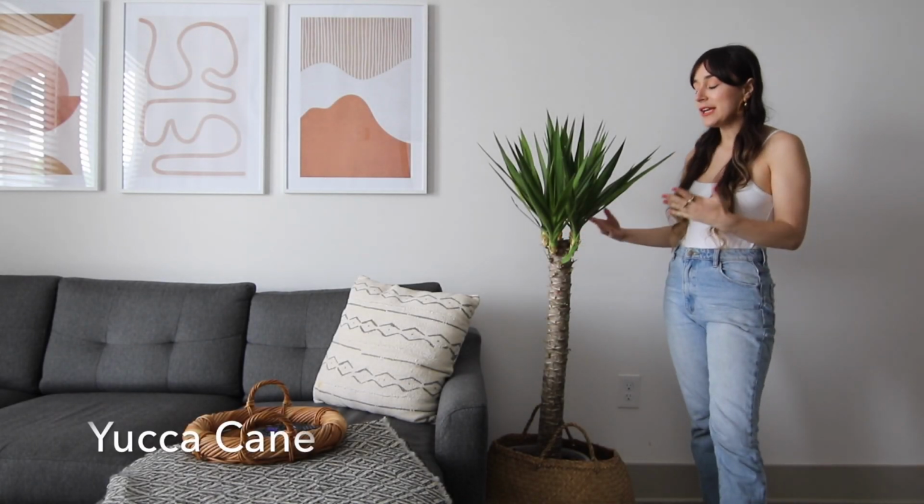So yeah, these are the plants I have over here. This area has changed so many times. I have moved around my plants so many times, but right now this is what I've settled with for this space. Also in my living room is my Yucca Cane.